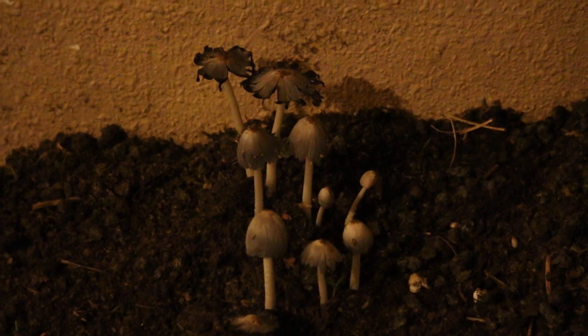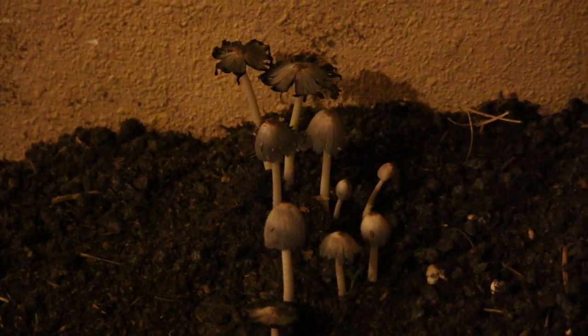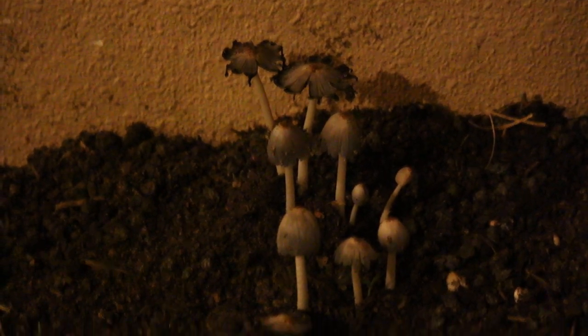It's just yesterday at about 11 p.m., before midnight, they were just small cotton wool like bulbs like this. But now you can see the various stages of growth. There are probably 100 over mushrooms.